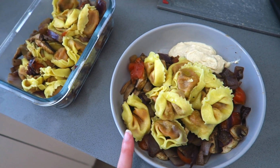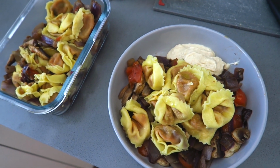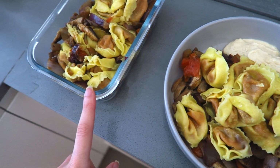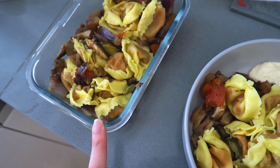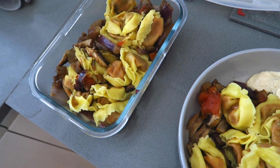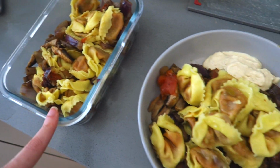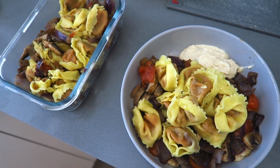So here we have it. I got the veggies with the tortelloni, and I put a bit of hummus as well on the side just because it adds a bit more. And then this is what I'm gonna do for dinner tonight. So I don't know if I'm gonna share another clip later showing that I'm actually eating it. I might do if I add something else to it, but yeah, that's basically what I'm gonna do. So yeah, that's what I'm eating now.